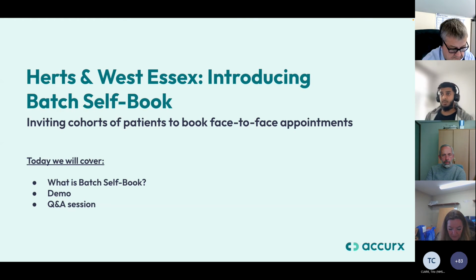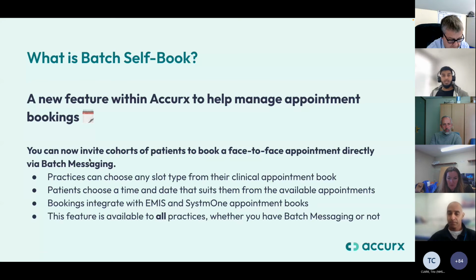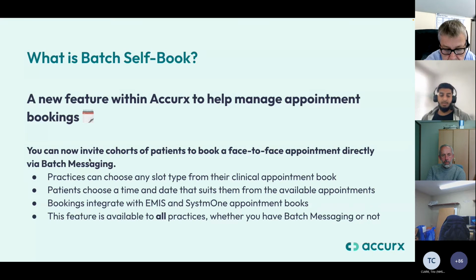So what is Batch Self Book? Batch Self Book is a new feature we released a couple of weeks ago now, which allows you to manage appointment bookings. With Batch Self Book, you can send out a booking link to a large group of your patients at once to book into a face-to-face appointment.